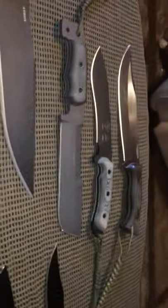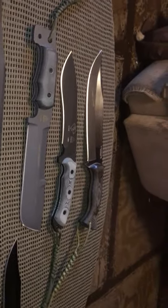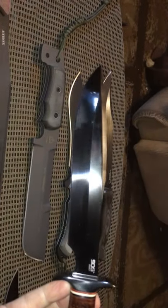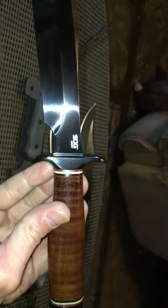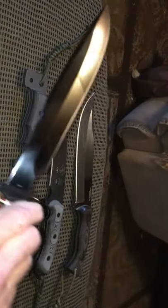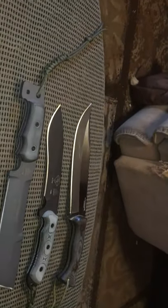Then I'm gonna go with a knife I'm extremely proud of. The SOG Agency. Just a beautiful, beautiful specimen of the SOG Agency. I love this knife. This is probably one of my prize fixed blades here. I really dig this knife right here.